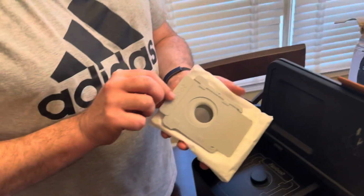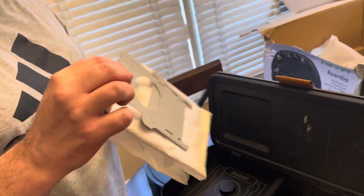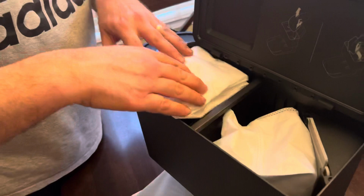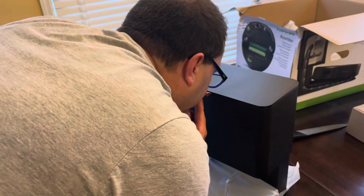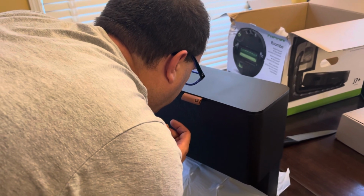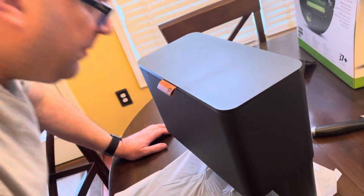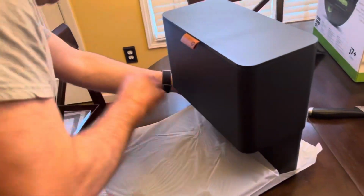Obviously, as you guys know, when you go to pull it out, this closes, all the dirt's trapped inside, you just throw this bag in the trash. Which is why I like bag systems with a bag. Bagless ones are way too messy, forget that. Smell that leather. I think it's cashmere. That strap alone is worth the money for this robot.